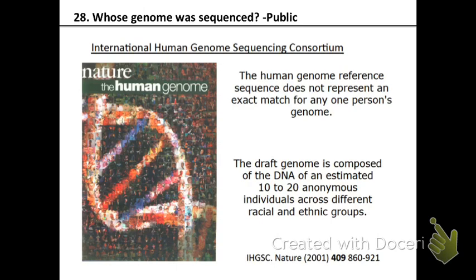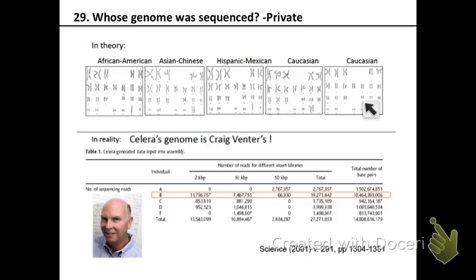So that was public. What did the private do? The private also had the same idea. They had 5 individuals here. But if you actually look at the number of sequences that came from each of the individuals, you're going to find out that one individual is contributing most of the DNA sequence. And guess who that was? Who is a narcissist? So that was the company owner, right? So basically he sequenced his own genome.